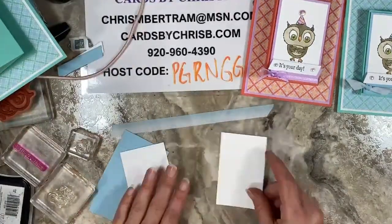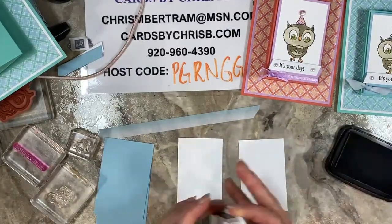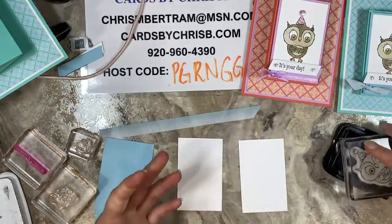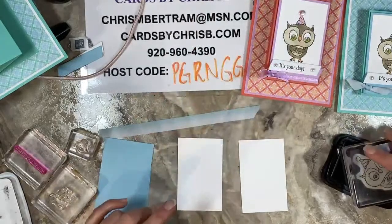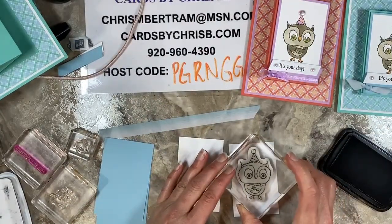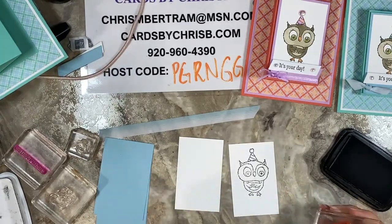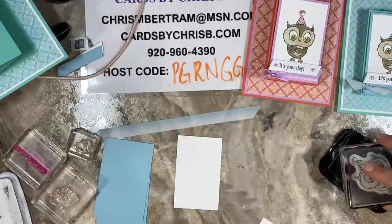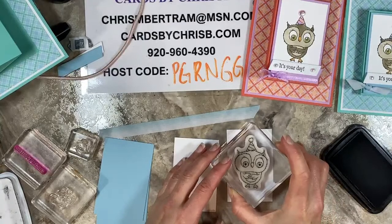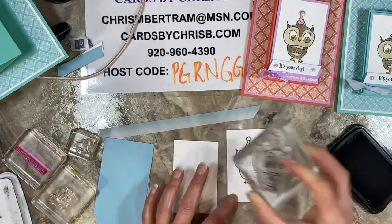Let's get some stamping done. Memento is the ink color of choice here. And you're going to stamp your owls. The question is, how high do you stamp them? Well, I just kind of looked at how much white space there was up there. And that's how I knew how tall to make him. We're going to go like that. His feet look a little bit not straight. I'm going to flip it over and do it a little bit more counterclockwise. See if that makes a difference.